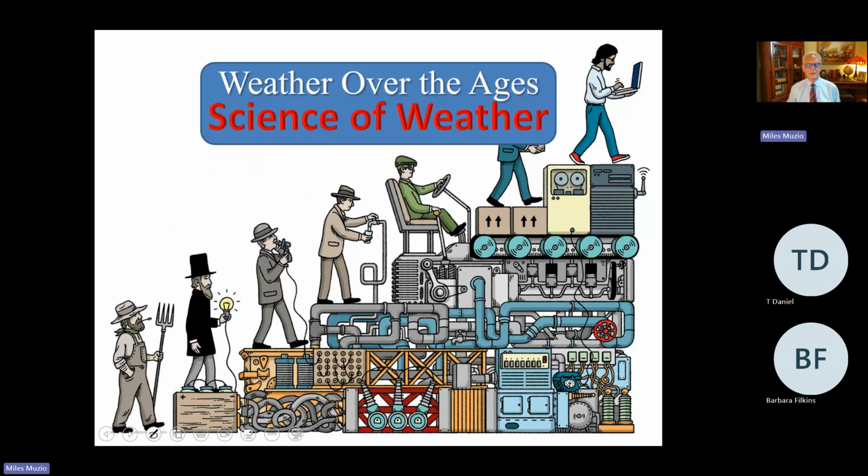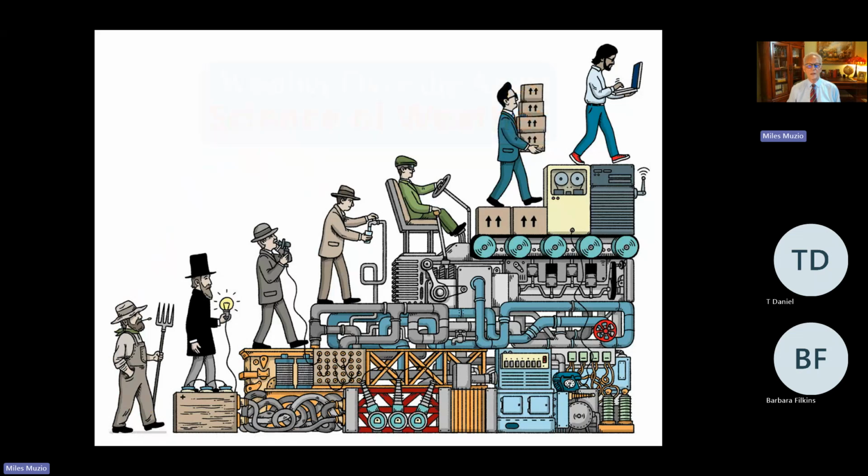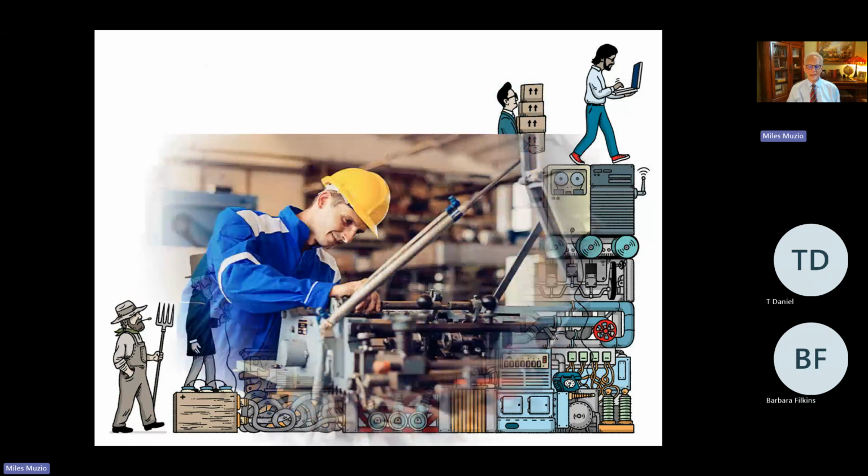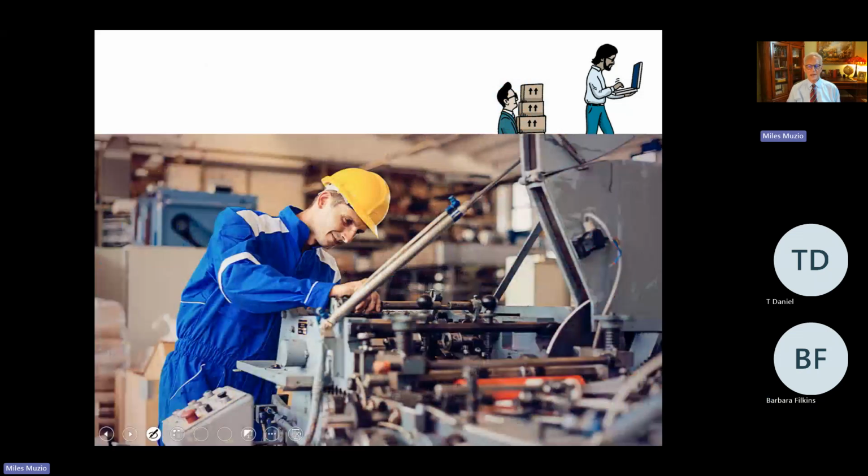But now we're talking about the science of weather. The science of weather is a lot more rigorous and exacting, uses numbers and things like that. So here we are all the way up to the very top. And so the science of anything is critical today. It's part of the new paradigm.